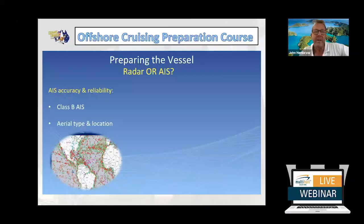And the other thing that interferes with, I know again from our experience with the rally, some boats have got a 50-mile range, some have got a 2-mile range, some have got intermittent reception and transmission. And a lot of this comes down to the aerial type and the location of the aerial type and the installation.